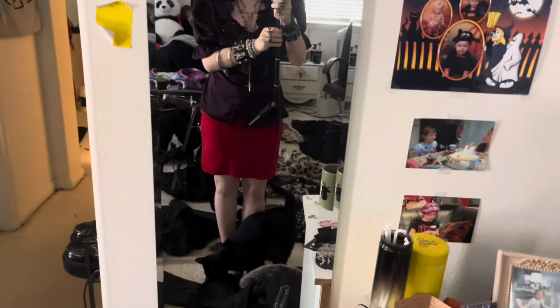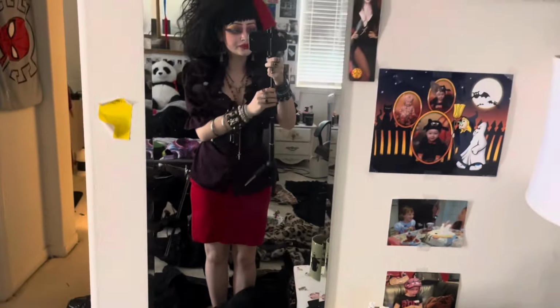I think that's it. So, I don't know why it's long, but here is the fit check. Very simple, and I'm doing this video, so there's gonna be clothes everywhere, so, you know.